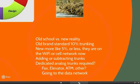So you want to then talk to your various trunk providers. We'll get into those in a minute. Are there other trunks that are out there that are required to be dedicated? Most of these things are going away, and they're all starting to go to the data network, but you need to be aware if I have to have analog trunks dedicated to a fax, for instance, or an elevator, maybe even an ATM machine, look into that. That's part of your planning. You need to talk to your trunk providers about that and your equipment providers as well to make sure everybody understands what's doing what.